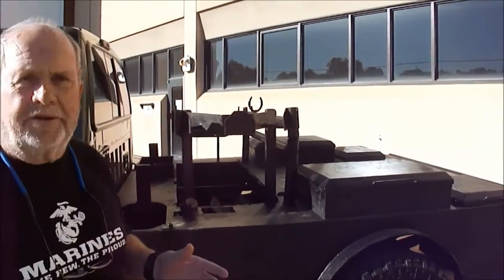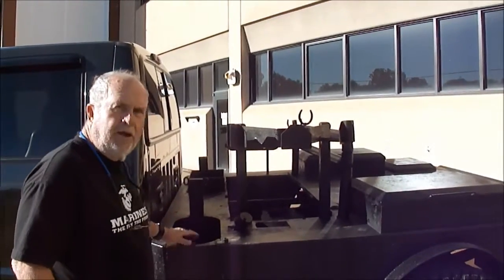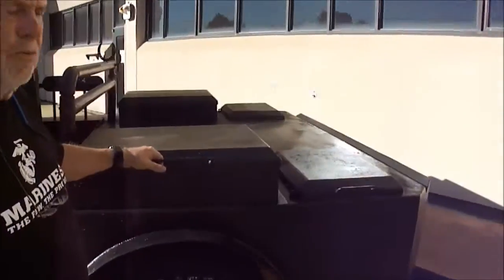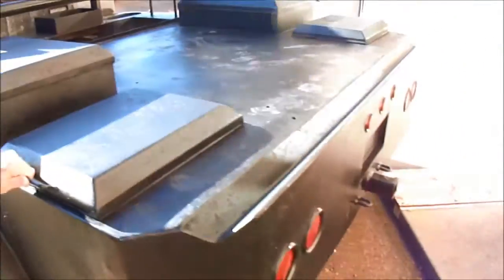The best we can ascertain, somebody had a welder in it, because it looks like here's where your bottles would have set. Here's your compartments up in there. These bins, they're not rusted out. Look how nice they are. I'm talking about nice. Look in here. Not rusted out in any way. Somebody spent some money on this bed.